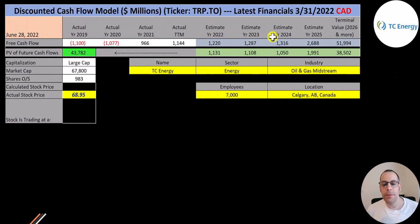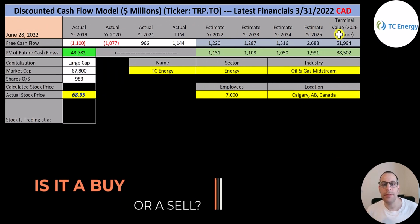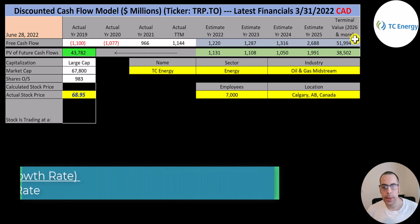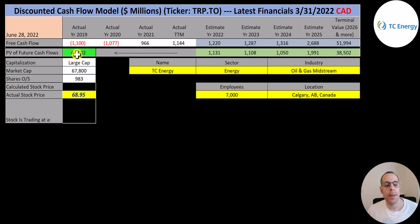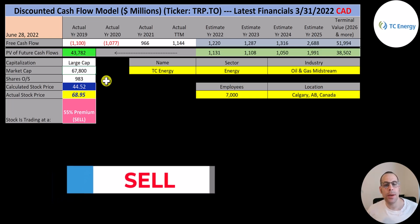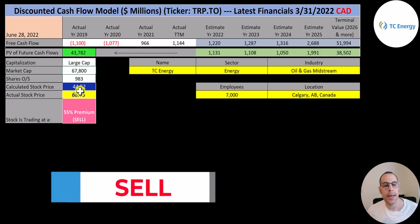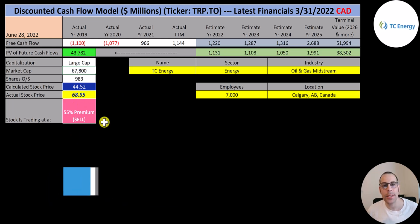We estimated 4 years of future free cash flows. We also estimated a terminal value, which is all cash flows past year 4, that's 52 billion. We discounted those numbers back to today using the weighted average cost of capital, and we get a value of the company of $44 billion. We divide that by 983 million shares, and we get a calculated stock price of $45. They're trading at $69, so they're trading at a 55% premium. It's a sell according to the model.